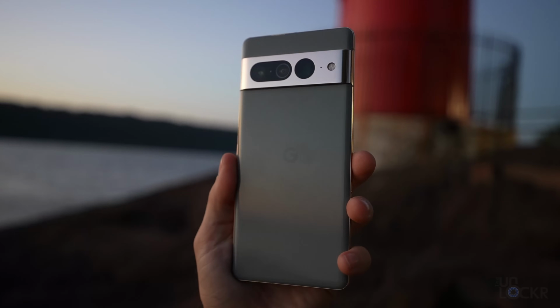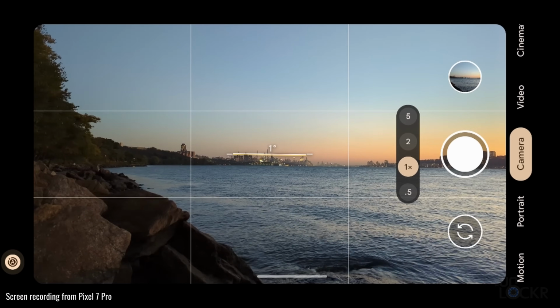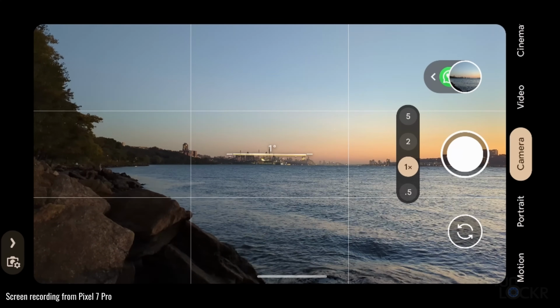Now, while we're here though, let's dive into the cameras on the Pixel 7 Pro. Now, for the main camera, we have a 50 megapixel quad-binned main sensor.